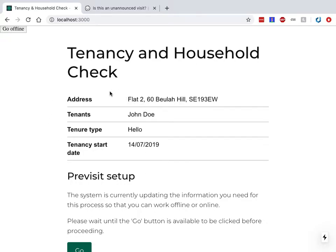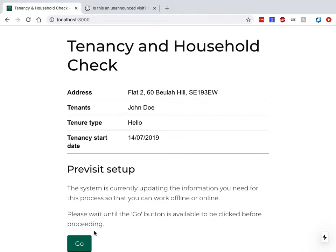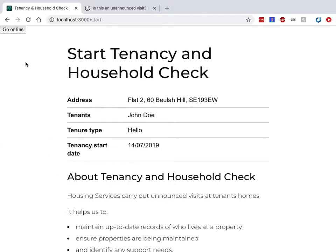When you've collected the data, it will pre-populate some areas with the information needed. In this case, for this process, you have the address, the tenants, the tenure type, and the tenure start date. Then this button should light up as well, meaning that you can go offline and start your process. This is the page that happens before you go offline. You'll have to do that page before you go offline, so that it downloads all the data it needs to run the rest of the process offline.